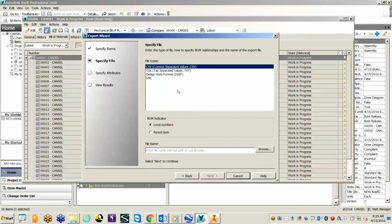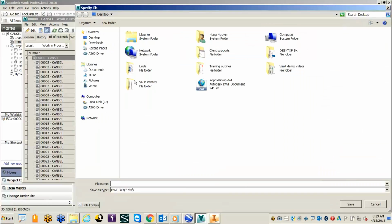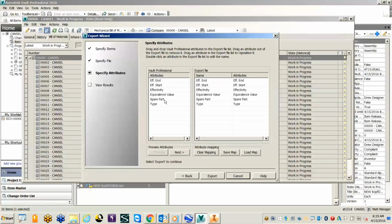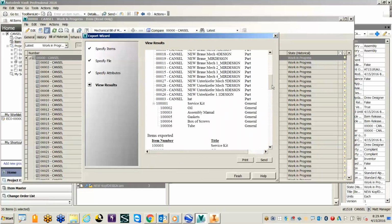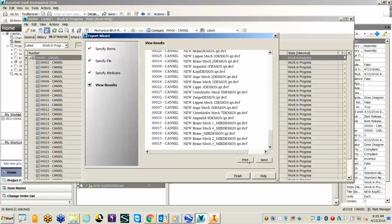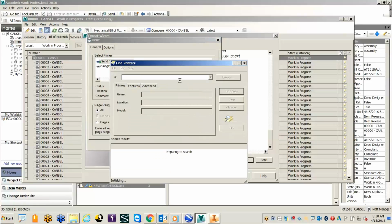So within the bill of material of Vault Professional, you can actually have the link directly to the ERP by exporting a complete bill of material to XML format or multiple different formats, so that all of the information can be linked and uploaded onto the ERP system. You can export the bill of material. You can print, email, send through email to someone for reviewing.